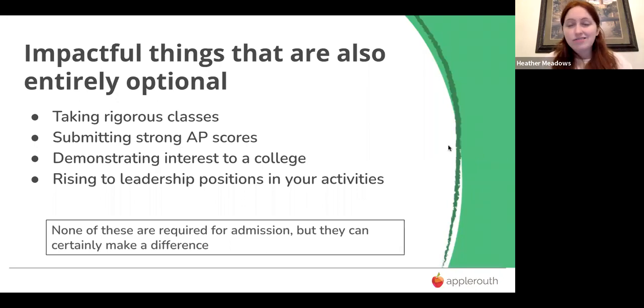I think about how there have been other things that have been optional all along too, right? Like taking rigorous classes, submitting AP scores, demonstrating interest, holding leadership positions. Those have been optional all along too, haven't they? Doesn't mean they didn't matter. None of these things are required, but they definitely make a difference. And the same is true for test scores now. It's just become another part of the application that you craft a little bit more.